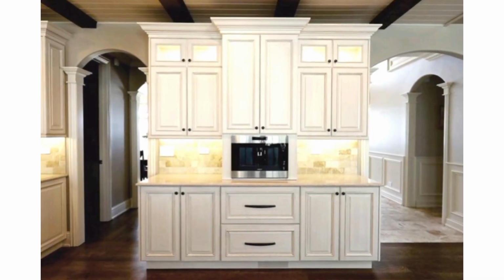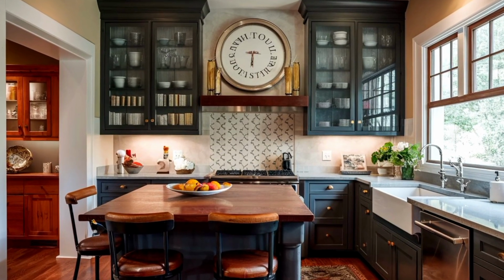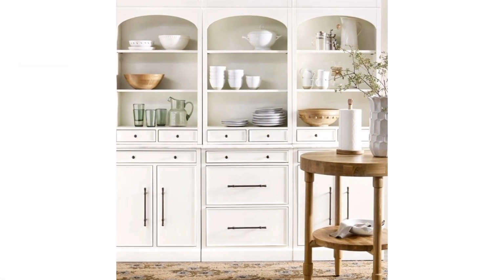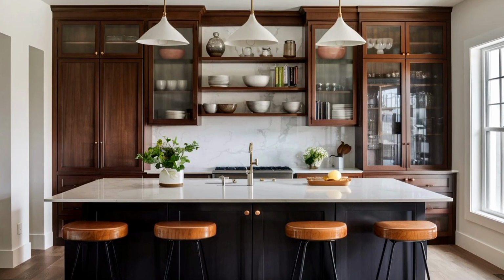Moving on to idea number 6: Hutch-Style Cabinetry. Incorporating Hutch-Style cabinetry and shelving adds a nostalgic and charming touch to any kitchen. This involves placing an upper hutch on top of a lower countertop for a traditional and elegant storage solution.